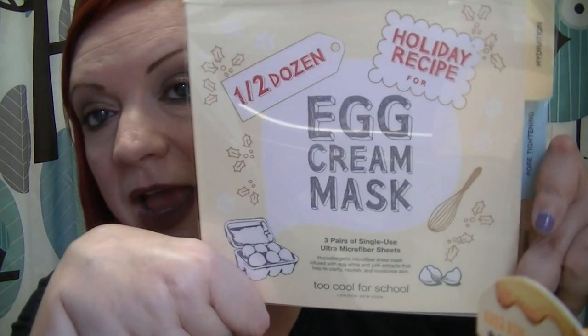All right, so from Nordstrom, I picked up just two things. One of them is the half dozen egg cream mask set from Too Cool for School. So these are a set of sheet masks.